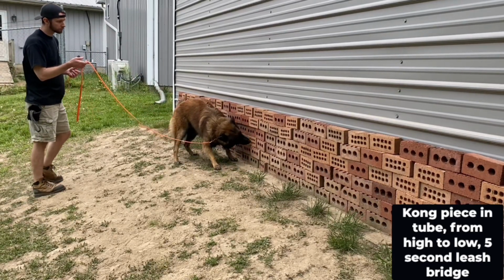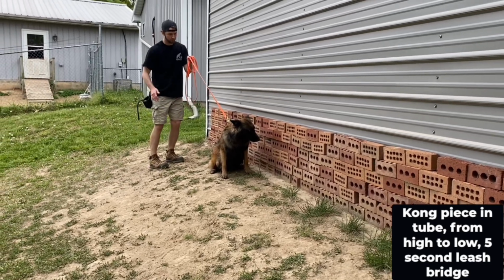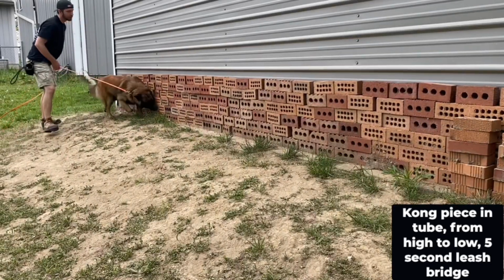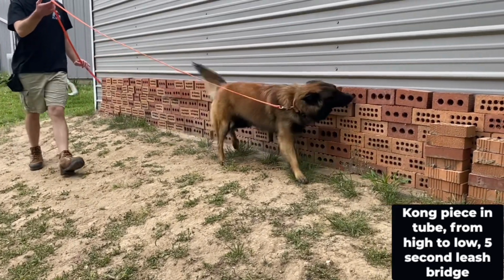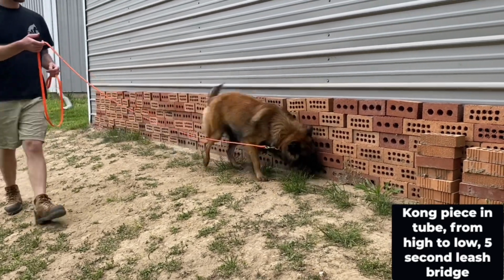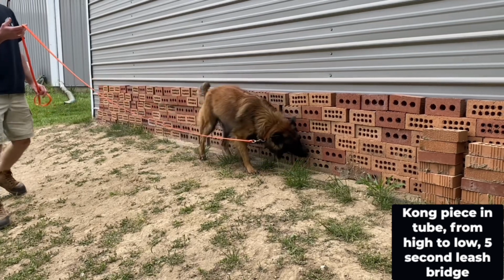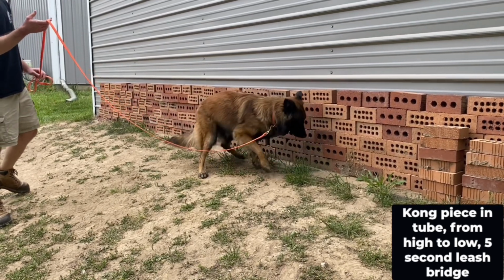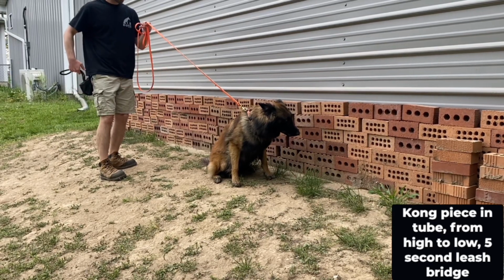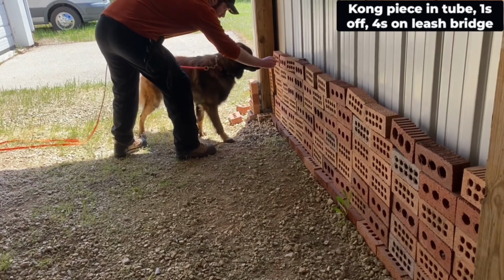Now what we're doing is showing him that the Kong scent can be anywhere in the brick wall, high or low. Up until this point, they've all been up higher, and now we're putting them lower in the brick wall. You see with the sped up video here, it's taken him quite a bit longer to find it, because the scent picture is smaller and he's got a much bigger area to search. But there's the bridge. He holds it for 5 seconds, he gets marked and rewarded.